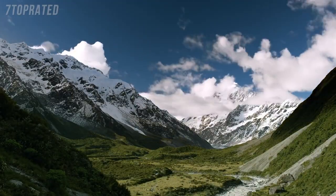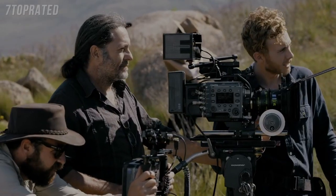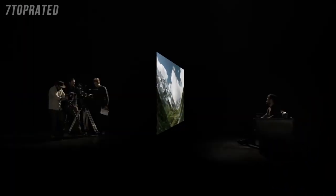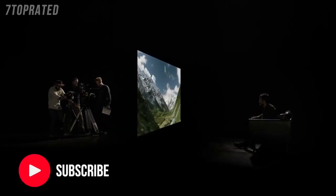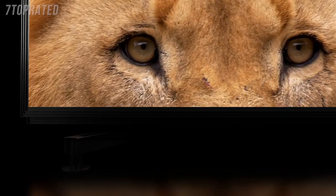For over 50 years, Sony has pushed the boundaries of high image quality for professional cameras and filmmaking. Our aim has always been to enable creators to faithfully convey the images in their mind. Sony 8K conveys the beauty of an image like never before.